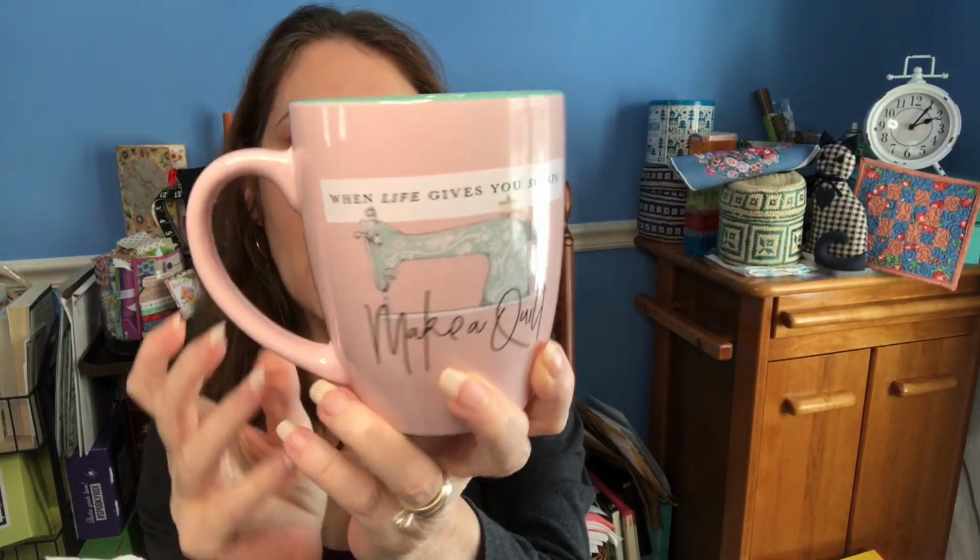Then I went back yesterday and I got this cutest little mug. Look at that. It says, when life gives you scraps, you make a quilt. This was 50% off, so I got it for $3. Yay, $3 mug. Gotta like that.